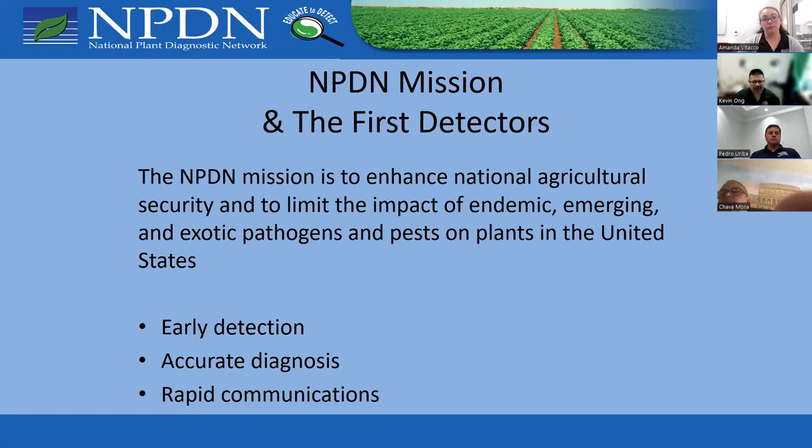So this is what we try to keep in mind with first detectors, or at least we're trying to impart: knowledge to allow for early detection, knowledge to know where to get an accurate diagnosis, and basically to have those connections so that we can communicate rapidly if there's new information that might be available. So let's move on to the next slide.